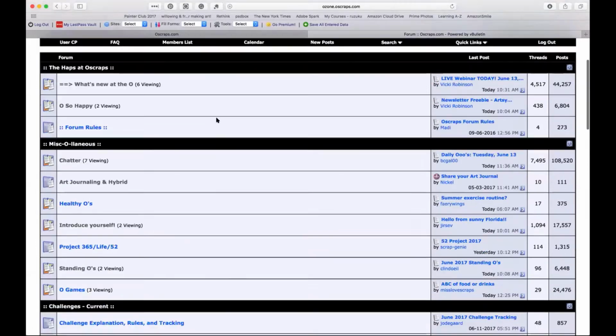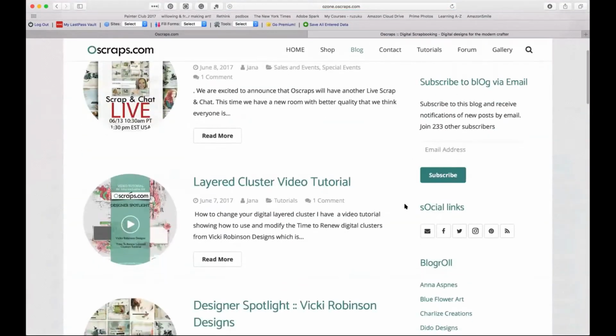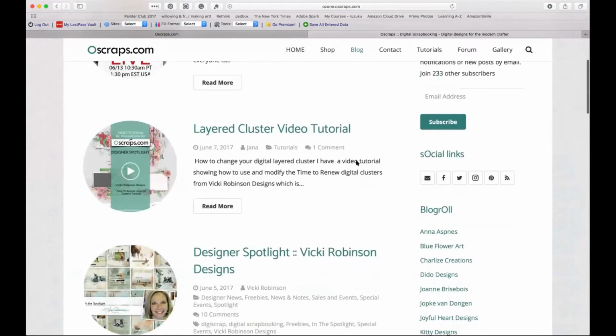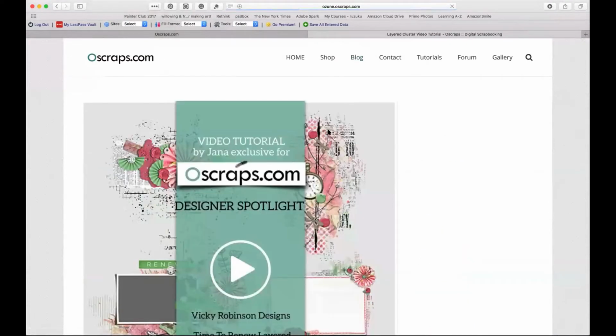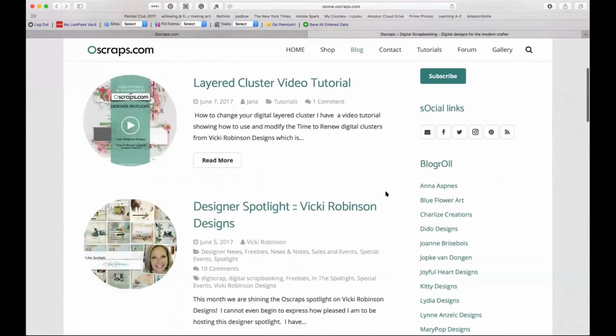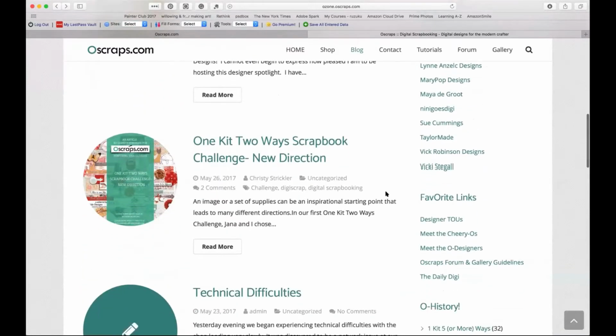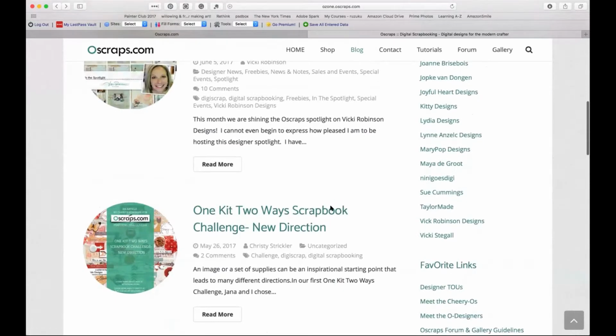And last but not least, I would invite you to go to the blog and see the newest tutorials that we have. And I have a new tutorial here with Vicki Robinson cluster here because of the spotlight. And check it out. We have several tutorials. We have Christy Strickler doing hybrid. And we drew together, me and her, one kit 2 ways because she's a hybrid paper scrapper and I'm a digital scrapper. So we just want to give you new ideas on how to use the products that we have in store.